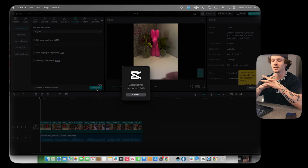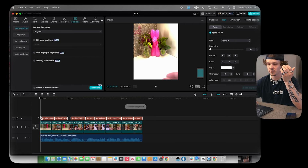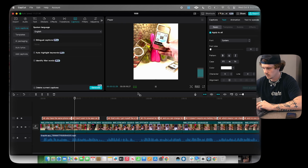We don't have to actually use their audio. We're gonna use our own, but I wanted to actually have them import the text. You could just go and type this text out yourself, but it takes a while. So why not when you could just do this? Why have the same phone case as everyone else? I don't want to be.